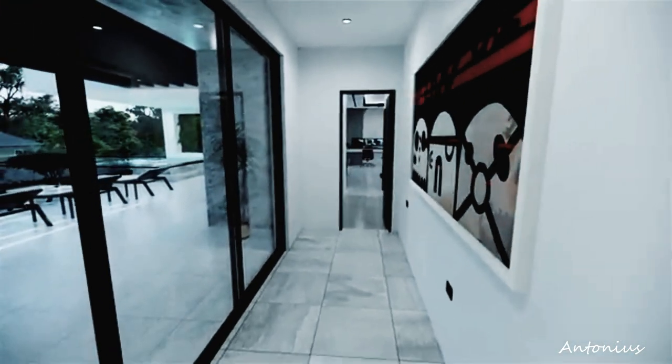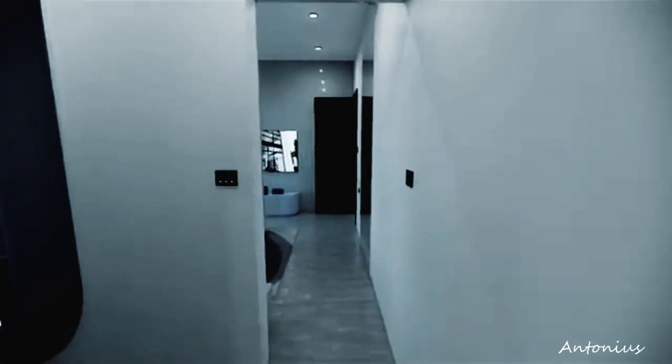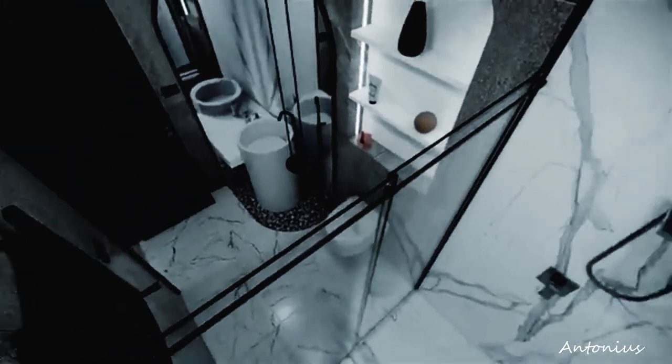The three additional bedrooms are equally well appointed, providing ample space and privacy for family members or guests. Each room is thoughtfully designed with stylish finishes and plenty of storage, ensuring a harmonious blend of beauty and functionality.